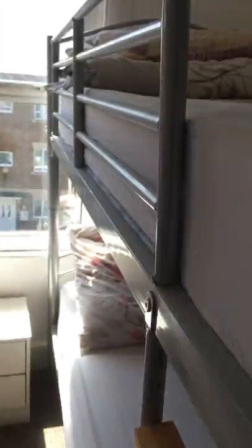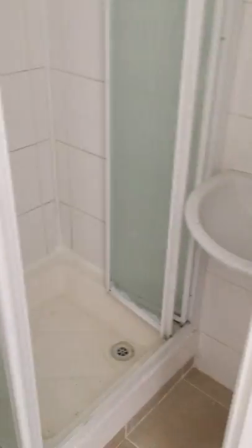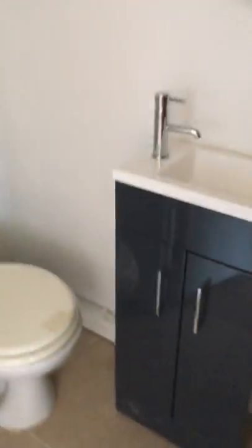Room number eight, very big room like before. Nice room, big room. Okay. Going up some more stairs. So this is the top room, this is the 10th room. Bit of space at the back.